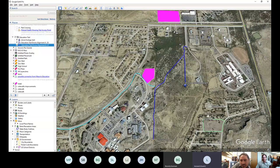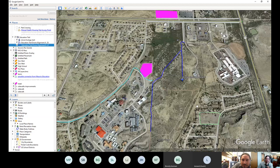Or would they come from over here and cross this way to get there? Right. Caitlin was mentioning that through the neighborhoods there are more dogs, so people try to avoid those. Okay, so it would probably be used from both areas.